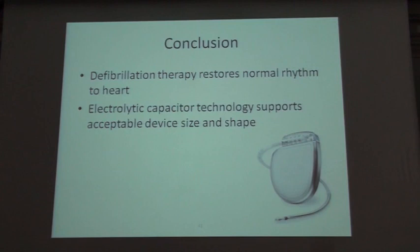So I've told you about defibrillators, defibrillator technology at Medtronic. And over the last 20 years or so, we've improved size and comfort quite a bit. And we've done it by improving the energy density and reliability of our electrolytic capacitors.